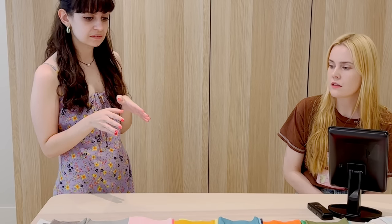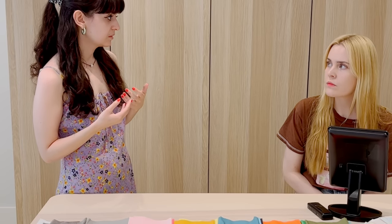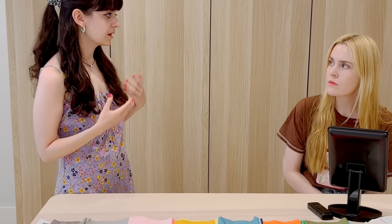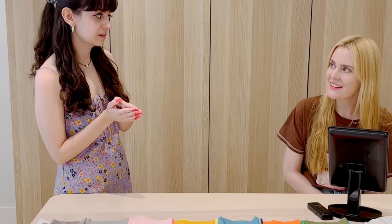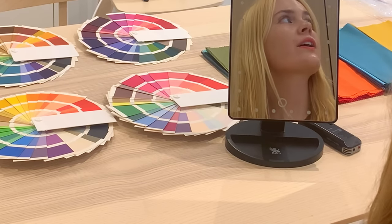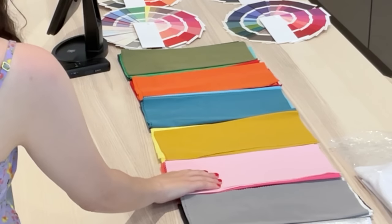My colour analysis is finding just the best colours for your skin. So the best colours will make your skin look healthy, will make it look like you're glowing, you look fresh. Colours that are wrong for your skin can make you look sick or unwell. It's weird how powerful these are.